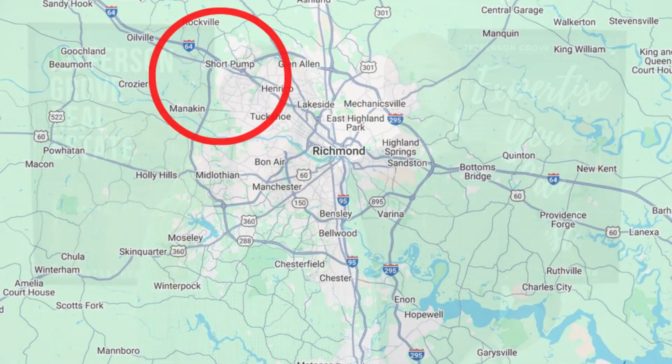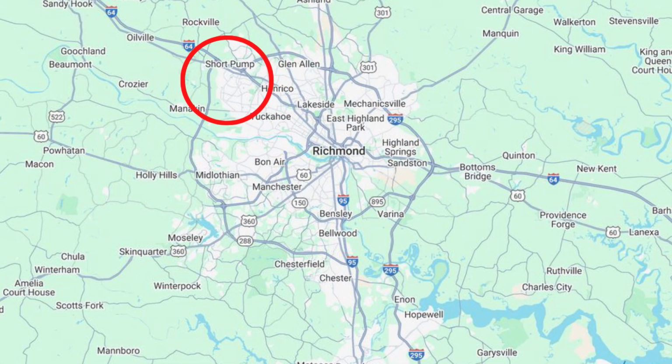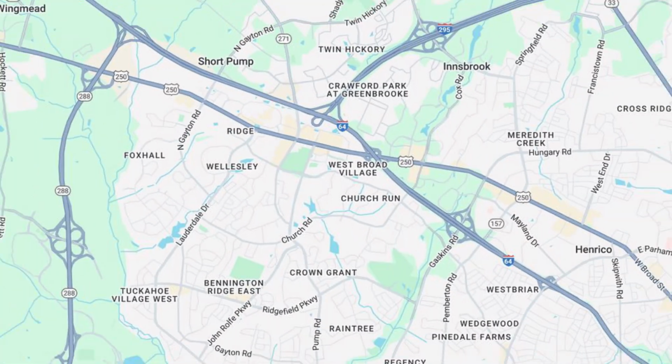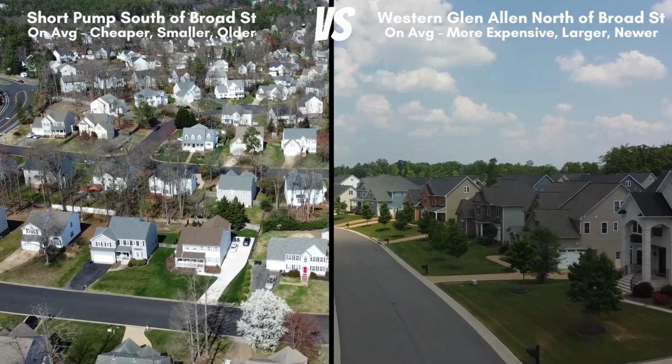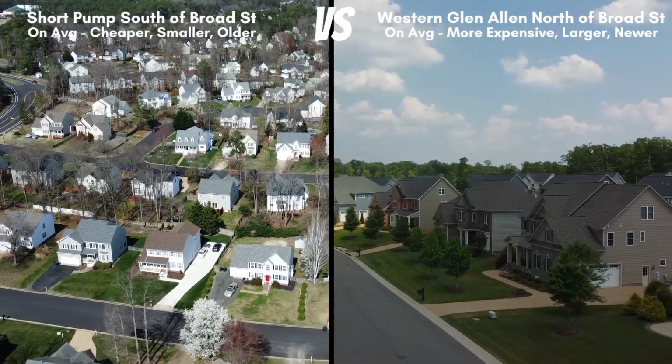Now, with all that said, let's compare and contrast Short Pump versus Midlothian. So let's start with the basics of where these areas are. Short Pump is located north of the James River in western Henrico County. Technically, true Short Pump is the area strictly south of West Broad Street, because immediately north of Broad Street, that is technically the Glen Allen area. You could lump the true Short Pump areas and the western Glen Allen suburbs together and call it Short Pump, and you wouldn't be wrong.